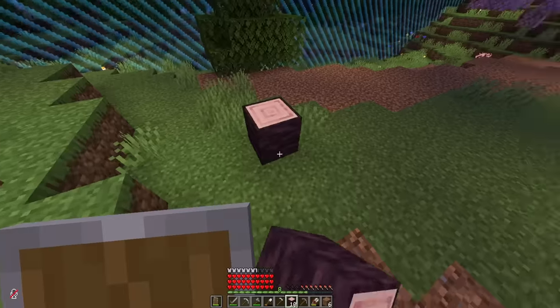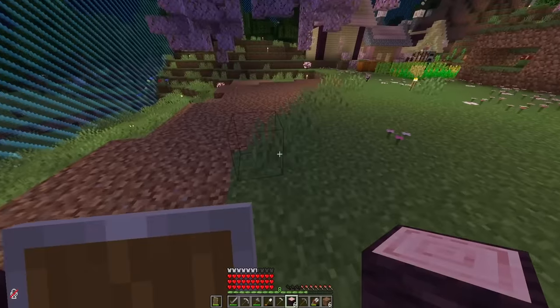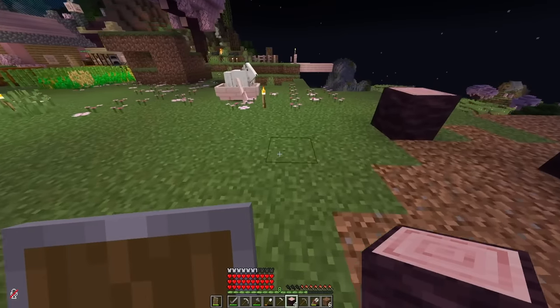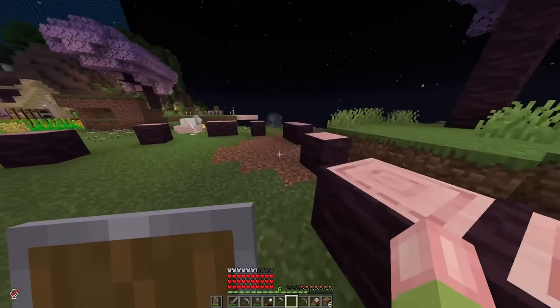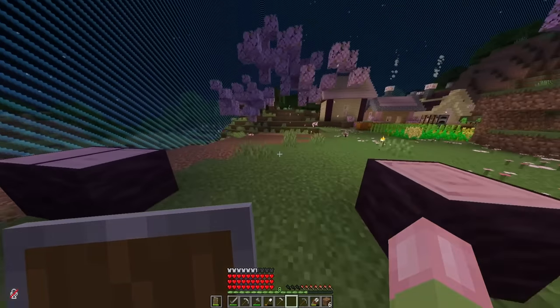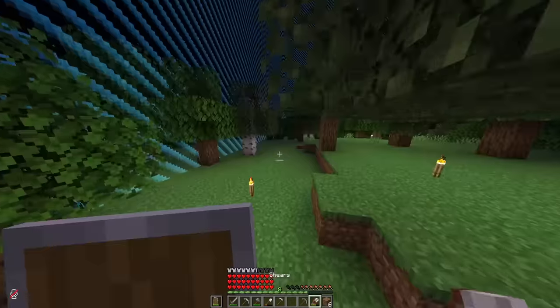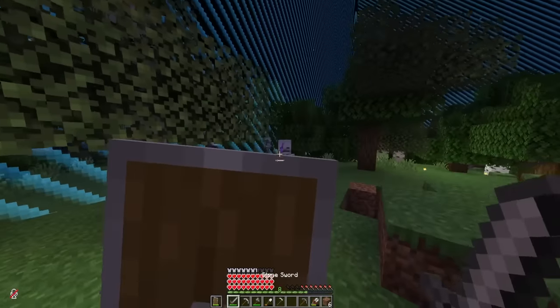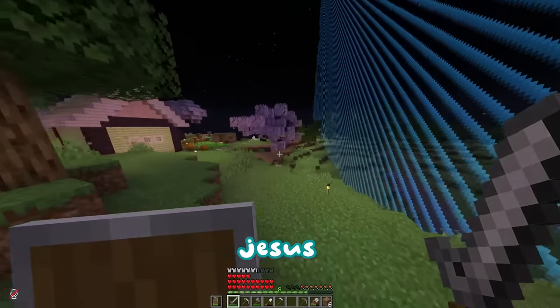Sounds good. Now I think what I want to do is make a little wall using a bunch of different cherry wood logs, like this shape. And then I'm gonna add some slabs on top. I'm gonna do some fences in between, some gates, all of that good stuff. Uh-oh. Oh, Jesus. Daytime.